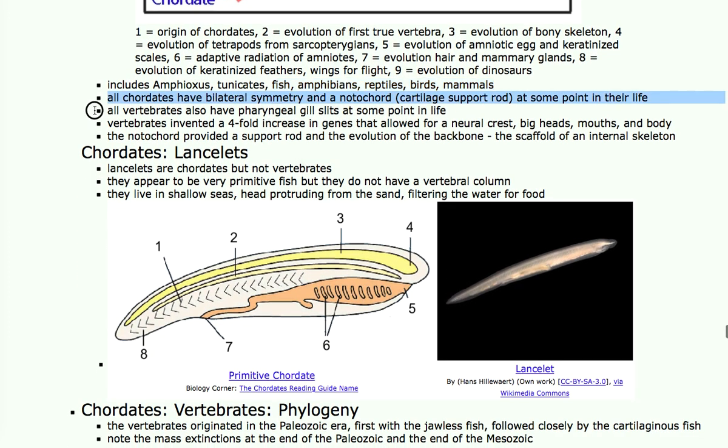All chordates have bilateral symmetry and a notochord. Bilateral symmetry means they got a right and a left, and the notochord means they got a rod of cartilage going down their back. In the vertebrates, the rod of cartilage becomes a vertebral column, and they also have pharyngeal gill slits. Those are neck slits. They have slits in their necks for breathing. In fact, you as a human being had slits in your neck when you were an embryo, but those slits closed up and the cells actually grew down into your chest cavity and became lungs.